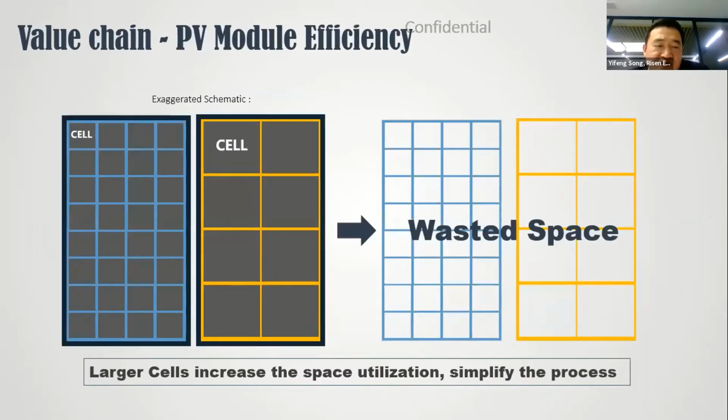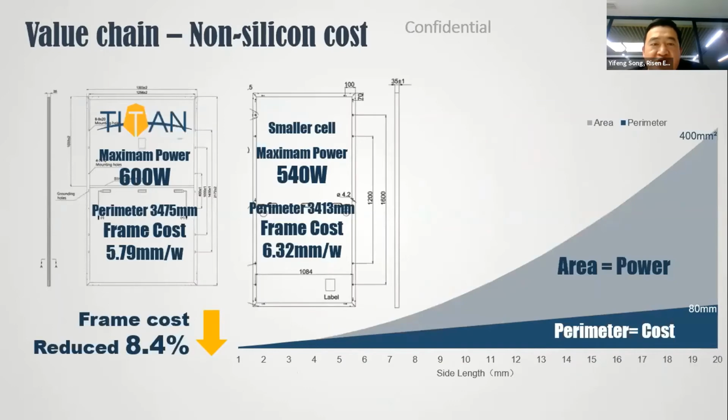And here I show you the PV module. The left drawing shows some drawings of the modules with the smaller cell and the big cell. And on the right side we see the waste space. The waste space means the space between the cells and between the strings. We can easily find that if the cells are larger, the wasted space will also decrease. So this is also a way to increase the space utilization, and we can also simplify the whole process.